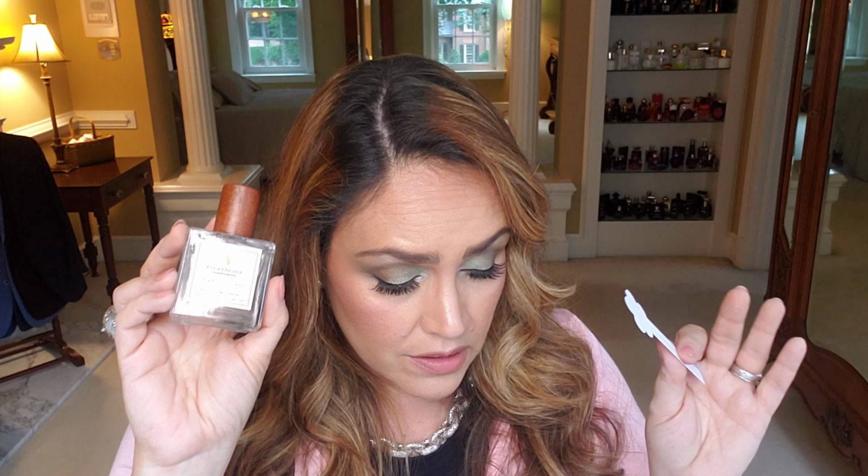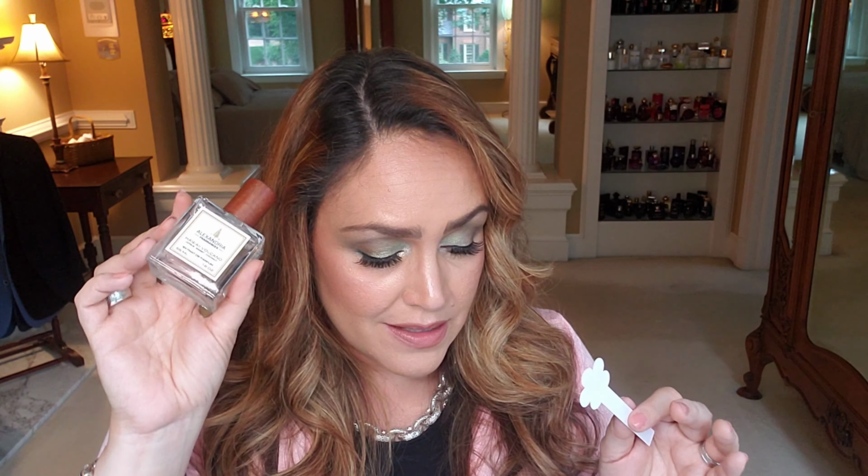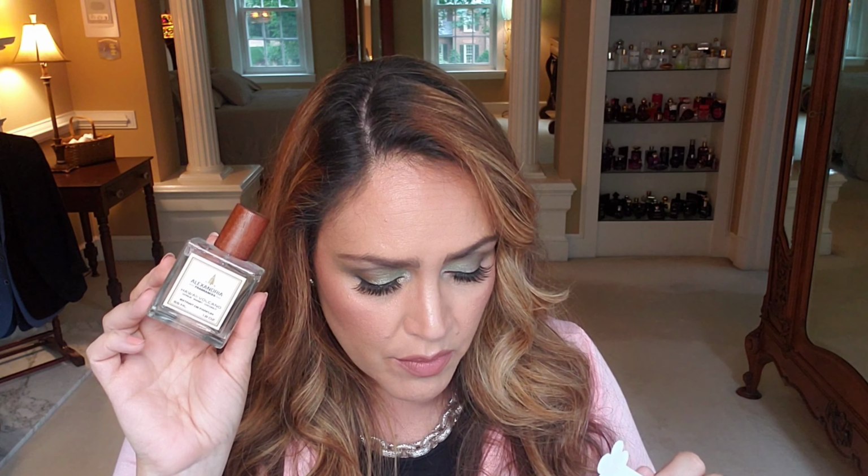Notes here: Sicilian white bergamot, Jamaican lime. You put the lime in the coconut. I know it's so obnoxious. Every time I say lime, I have to do that little song. Mandarin, hibiscus, ylang-ylang, jasmine, Indian jasmine at that, Tonkin musk, tropical wood. I am going to be wearing the heck out of this this summer. Hawaii Volcano, great dupe for Virgin Island Water. Highly recommend. Two thumbs, two toes.